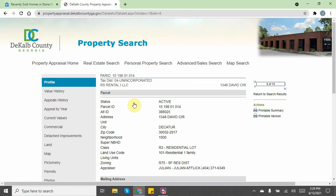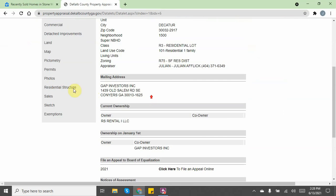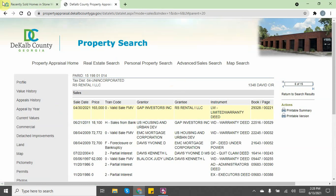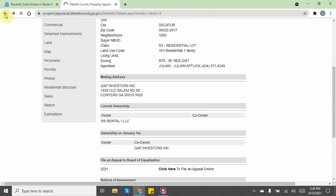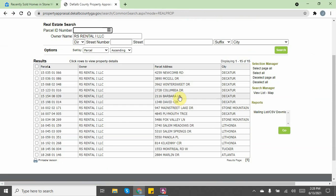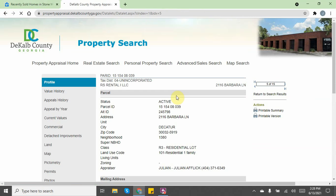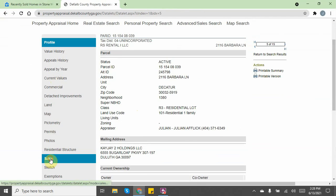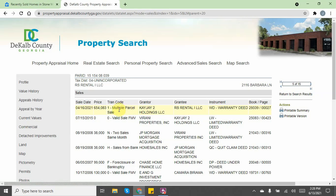And the sale was April 2021 for $654,000. So I'm sure if we go here, his sales right here, no, this is not one. Every property appraiser site is different. But anyway, let's look at this one. That one wasn't in the package because it didn't have the same sale price. Anyway, so we go here. We want to do this a few times to make sure. And here, there it is.